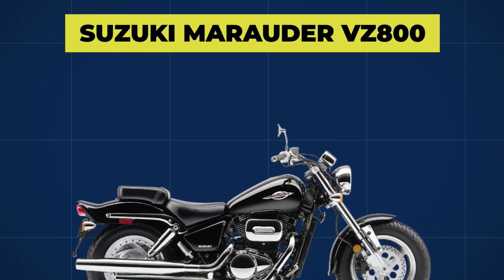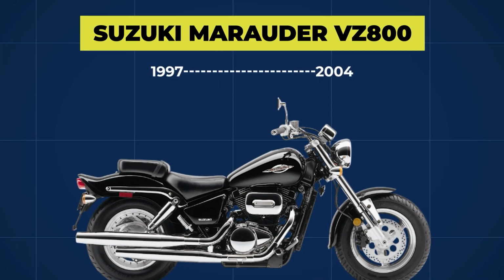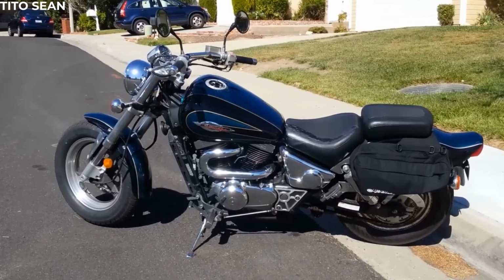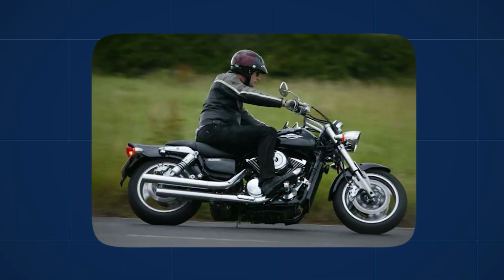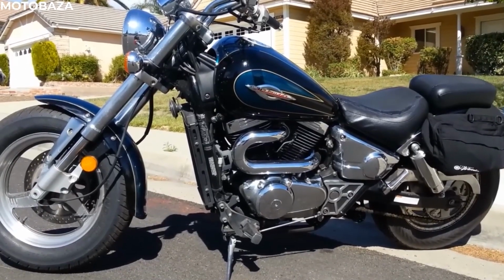The Suzuki Marauder VZ800, cruising the streets from 1997 to 2004, brought a fresh breeze to the cruiser scene. Imagine a cruiser that blended the coolness of modern looks with the heart of classic cruiser vibes. That's the Marauder VZ800. It was like history and the future having a splendid date. This bike wasn't just about looks, it had the goods to back it up. The blend of new and old extended to its performance too.